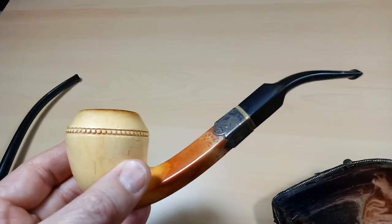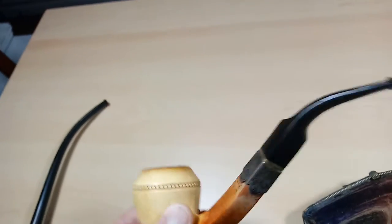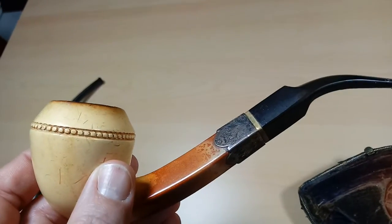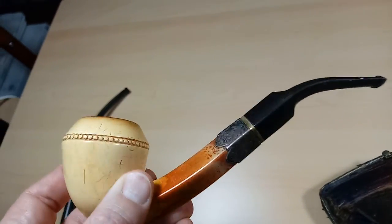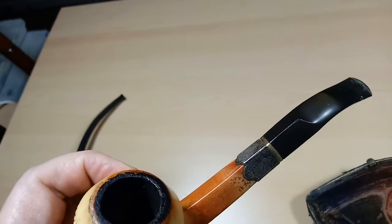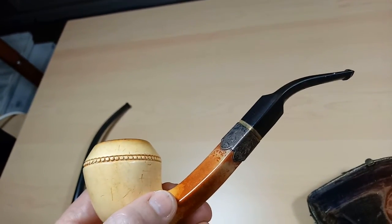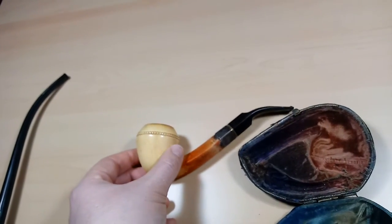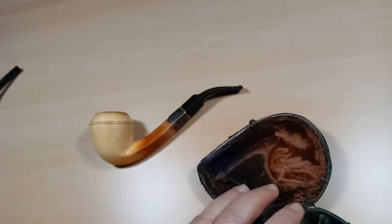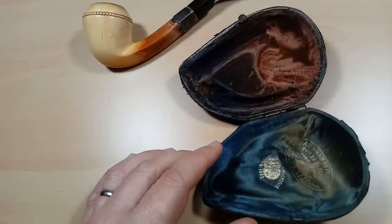It makes a really nice, very well balanced, beautiful pipe. I consider it a work of art. I just think it's just gorgeous. You can see the brass fitting on one side, the pewter or sterling silver maybe fitting on the other side. It's just amazing how beautifully designed this pipe is, and its case too. This thing even has the original spring clip in the case. I mean, the spring clip even still works, which blows my mind.